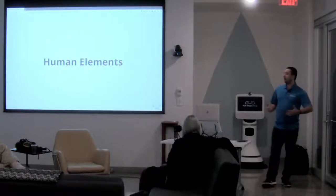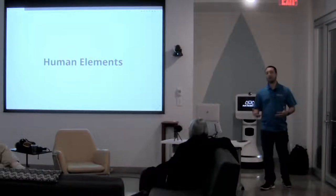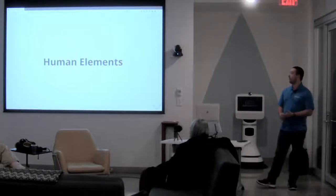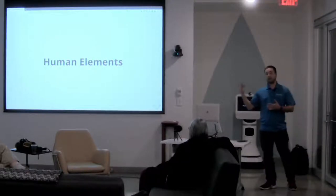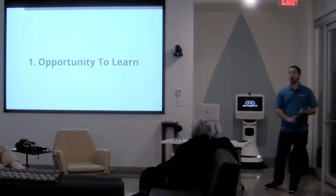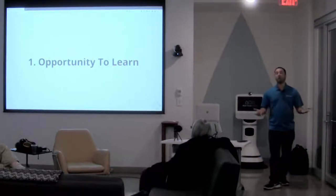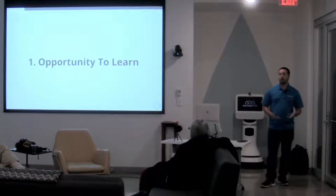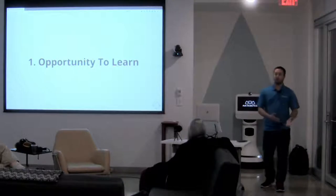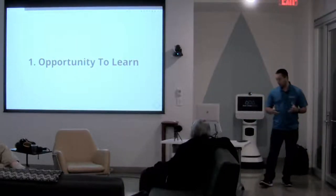So we wanted a process in place to do this, to make our code better, to improve the quality of our sites. But we also wanted to consider these human elements as well. So one, it was an opportunity for people to learn. Motivated people love to learn. And if they're not learning, they get bored, they move on, or they become spiteful. So that's an important part of this.